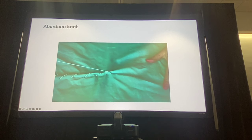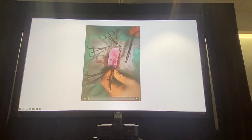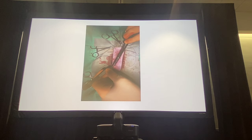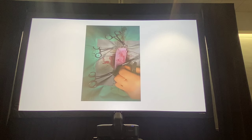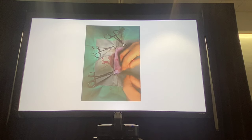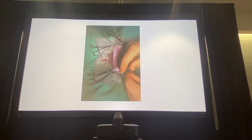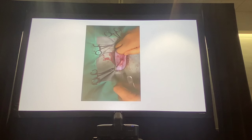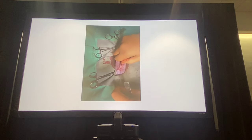Play it again. Actually, I think another video on the same knot. So they already did a continuous pattern, and now they're going to use the Aberdeen knot here. So, maintaining tension on this side, and pulling through the loop. There's always tension on this side. See the tension? See how they're pulling it straight? That's what's going to get you the ability to do this slip knot type of suture.